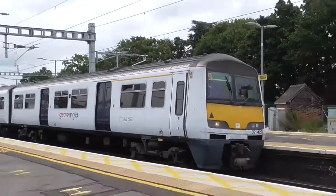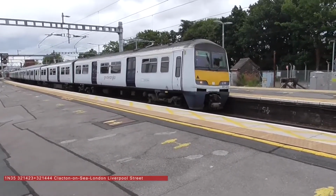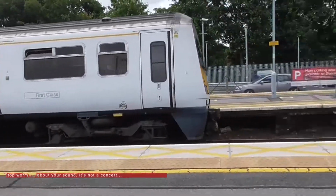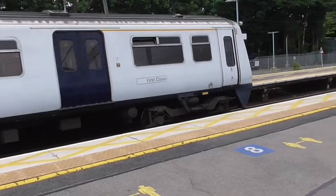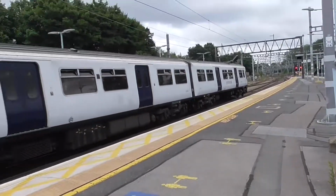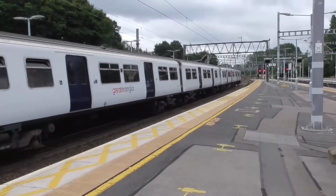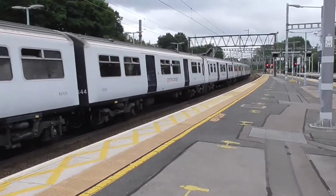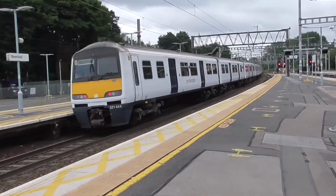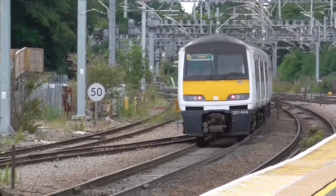Also getting ready to depart now should be 321423, which is at the front of the service to London Liverpool Street. Hopefully my microphone's working alright. The back of this is 321444. That heads down towards London Liverpool Street. Next up of that will be Stratford.